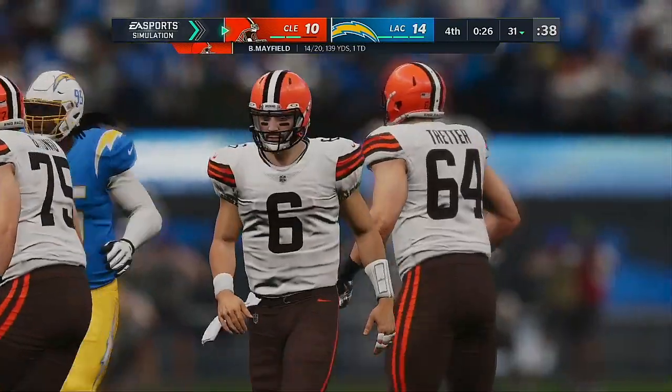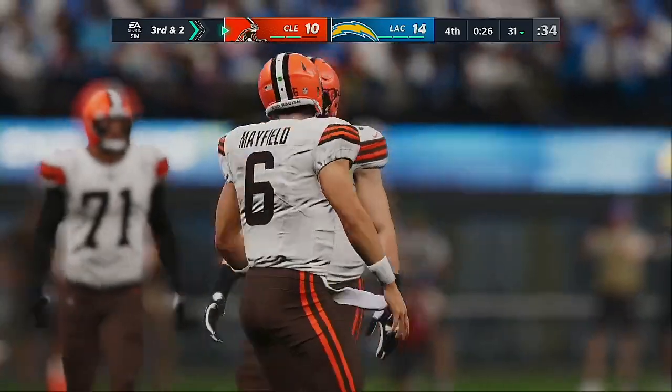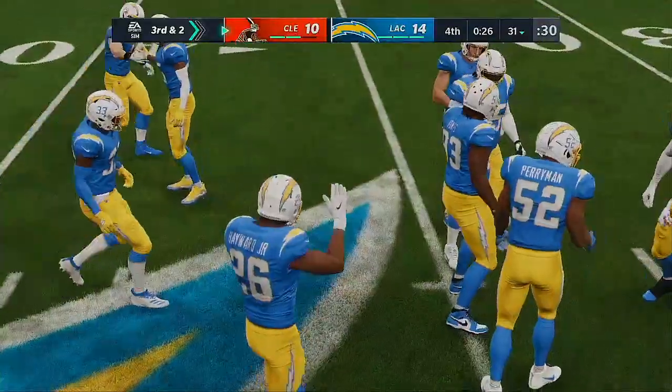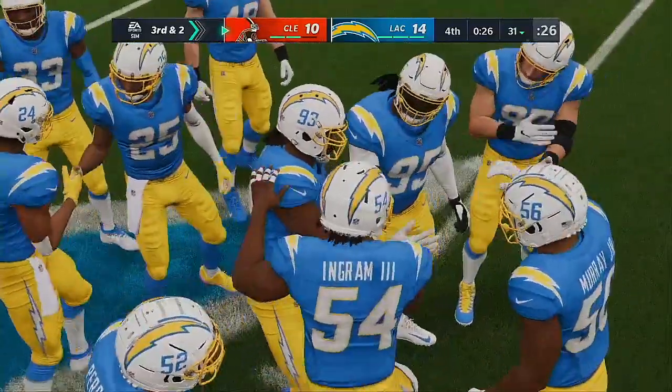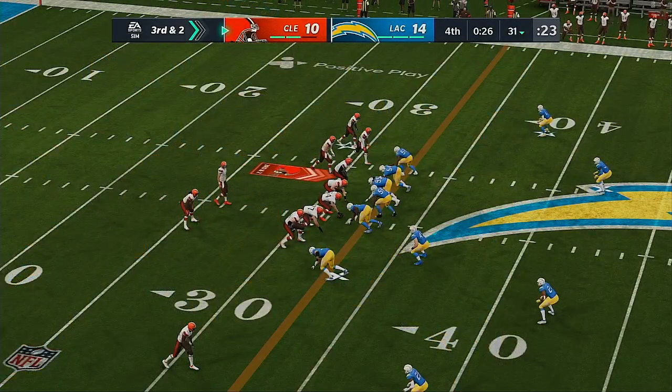Throwing middle, but it's incomplete. Kareem Hunt is the running back, the intended receiver. And it's third and short. Not sure what happened out there, but it looked like the timing was a little off on that throw. Well, you know I'm a defender, so what am I going to say? Great defense. I'm darn right. They did something to disrupt that timing.